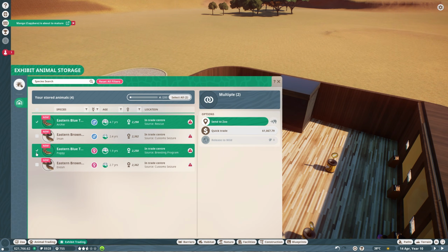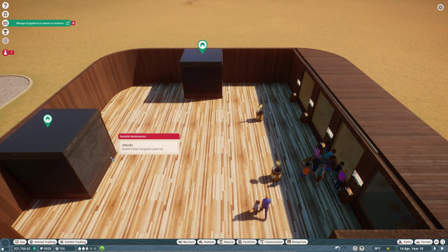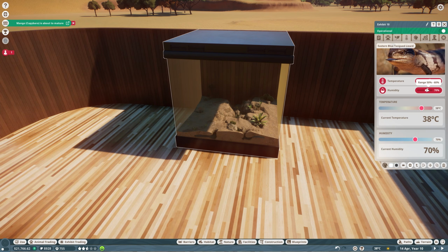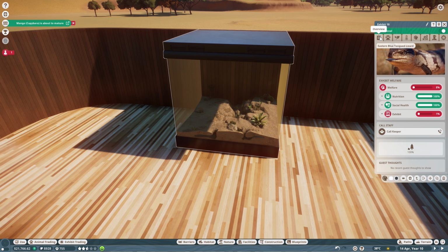Let's do the lizards first. I'm going to put the lizards on the back and the snakes on the sides. Let's put the lizards in here. We're going to set their climate to be the right temperature. So it's going to be 27 to 35. We're looking at 31, I think, around there. And then 50 to 60, 55. So that should be good for them.